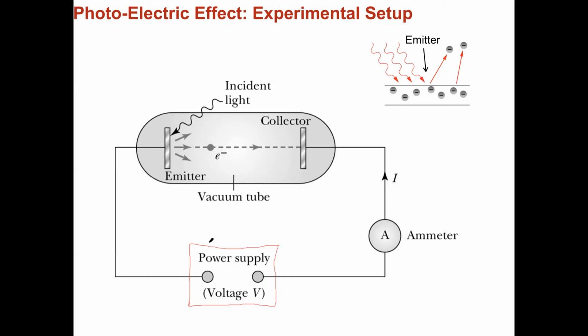On the emitter, we want to have a lot of extra electrons, so we're going to make that our negative side. The more extra electrons on there, the bigger this effect will get. Over here, the collector will be our positive side. The free electrons, once they're free, will travel and be pulled to the positive side, and that will create a current through the wire.